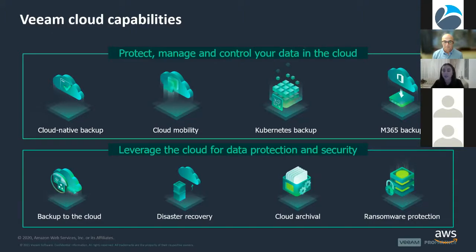And backups written to resilient storage will be one of the most important steps for ensuring this ransomware resilience. And to help you achieve that, Veeam is providing immutability with the AWS S3 object lock capability. So as you can see, Veeam can help you achieve that resiliency as well.